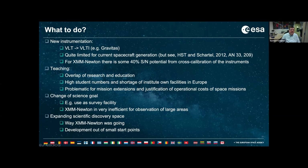If you look to universities, they often then go from research facility to education. High student numbers and the shortage of institute-owned facilities in Europe, in principle, but it is problematic for mission extension. Also, XMM is already highly overlapping the scientific use with education. But a purely educational mission would be, I assume, very hard to justify.